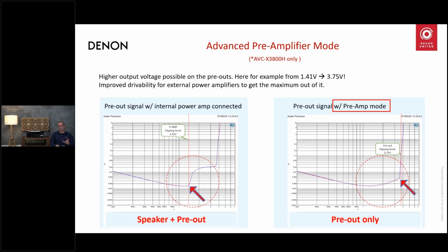And if you want to really use an external power amplifier, that's the way to go. Just select pre-out only, because you will get a better performance. Again, most likely a feature which is mainly used in higher grade installations, by enthusiast customers who really want to pimp up their system. But the option is built in, and even if a customer decides at a later stage, he still can do it. So we have this functionality. I think it's a pretty nice add-on.